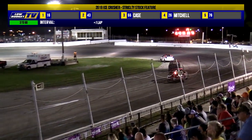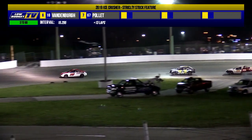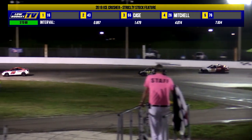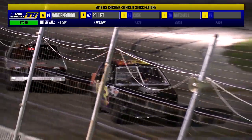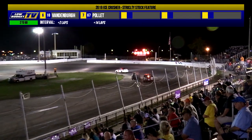Four to 3 has got that Richard Petty lane going through turns 3 and 4. I'll show you what that is here in a second. I'll zoom into the driver. You can see he's using all his weight to get this 43 to turn. King Richard. Got that helmet right on the roll bar as the battle for second is still brewing.